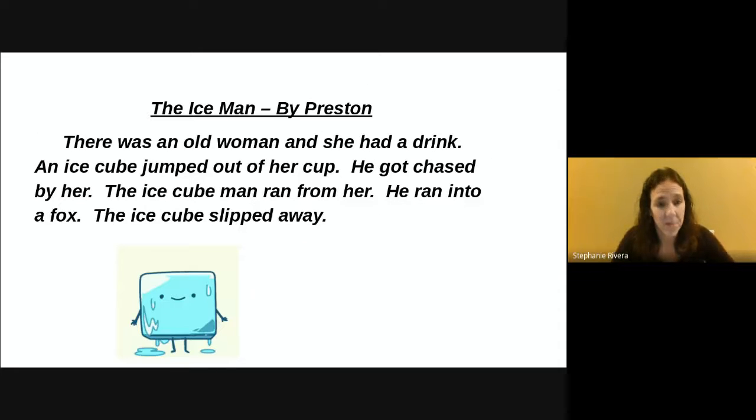The Iceman by Preston. There was an old woman and she had a drink. An ice cube jumped out of her cup. He got chased by her. The ice cube man ran from her. He ran into a box. The ice cube he ran into a fox. The ice cube slipped away.